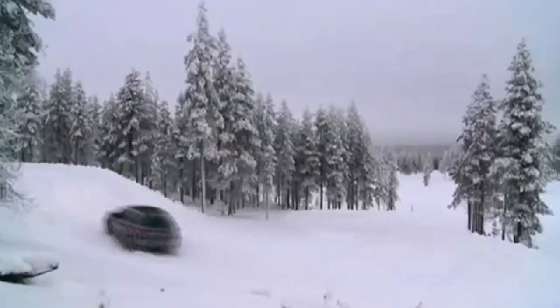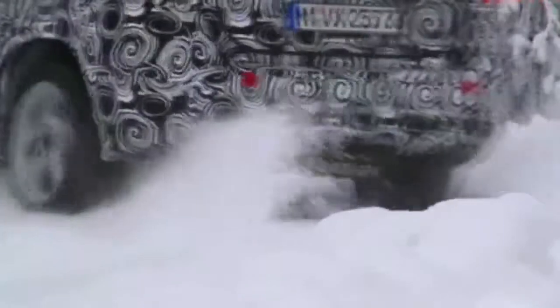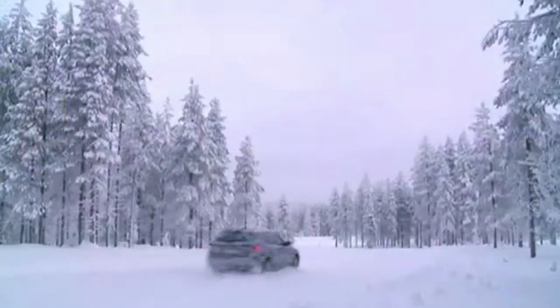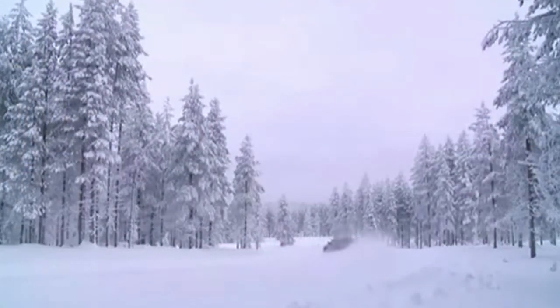The big difference between BMW all-wheel drive, which we call xDrive, and anything else in the market is very simple. BMW started as a rear-wheel drive platform, not a front-wheel drive platform. Almost everything else in the market started with a front-wheel drive. So we always had a 50-50 weight distribution, which nobody else in the market has.